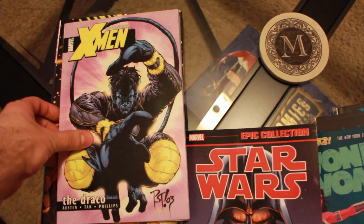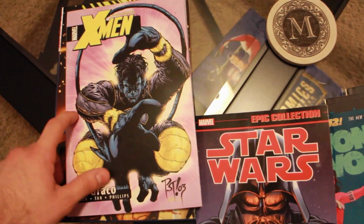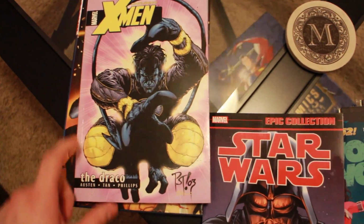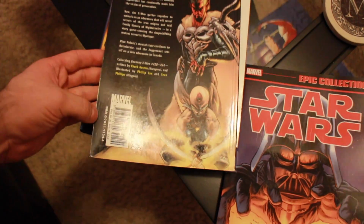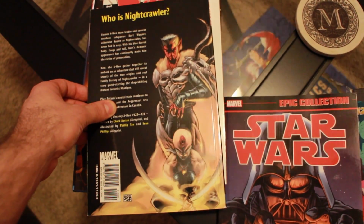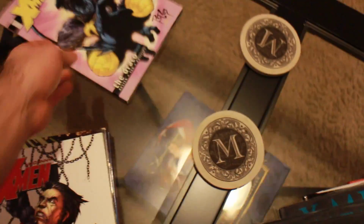And this one, the Draco, however you pronounce that, is, I believe, the rarest or hardest to find out of his run. It goes online for over cover price, and they had it for, let's see, the cover price is $15.99 and they had it for like $14.99 or something. It was right below cover price, so they're not overcharging, and I was like, I'm probably not going to find it for a better price.